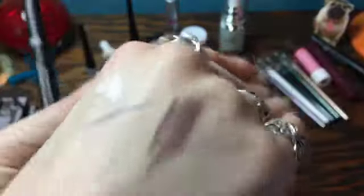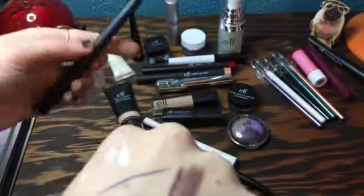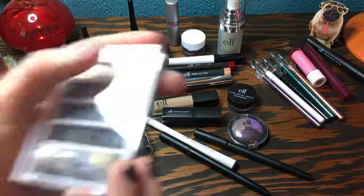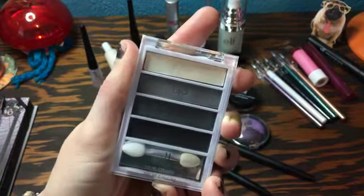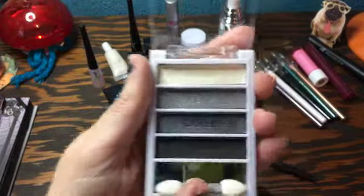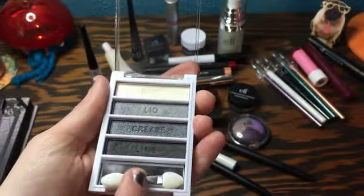And I like the way it looks, but it's a little too, I don't know, it just doesn't stay put. Here's some eyeshadows. This is a Flawless Eyeshadow Smoky Palette. Got directions and everything. Look at that. And it's okay, you know.